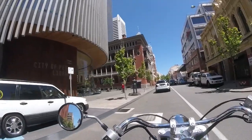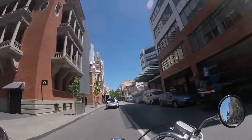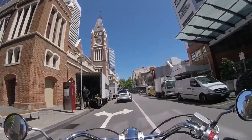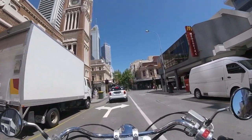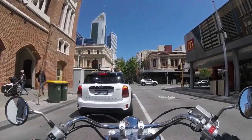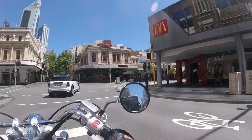Okay, as we're moving along here, the big tower that you can see just there, that's the original town hall with the clock face there, and it was completed in 1897, and it's still used today for various functions.